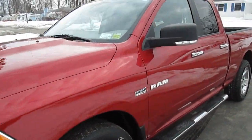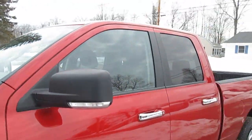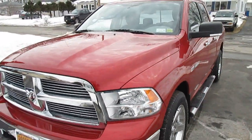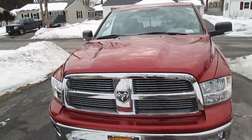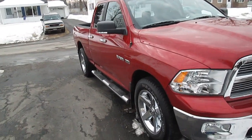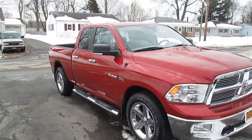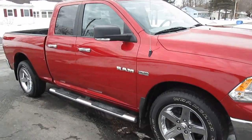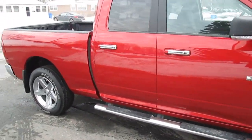Alright, here it is, my new ride, a 2010 Dodge Ram. Traded in our old Xterra for this. The main reason we got this is because we got a new camper, and the Xterra won't haul the camper, so. Isn't she pretty?